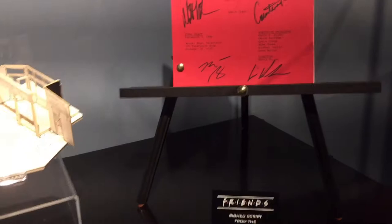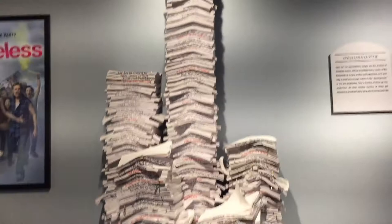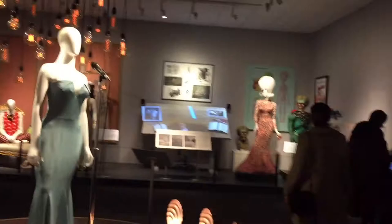That all changes here. You have a chance to work both behind the scenes and in front of the camera. So this little area is what it would have been like when people are making a movie and casting the characters or making up a script and designing how the movie's going to be. And this was a really cool part. Guys, I'm in the Friends set right now. So here are some signed scripts and stuff.